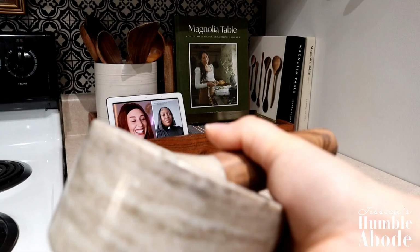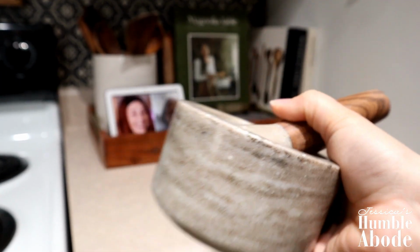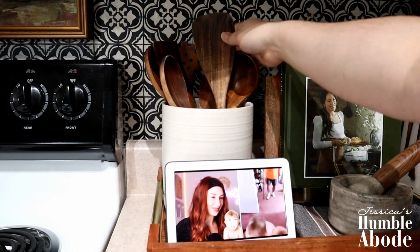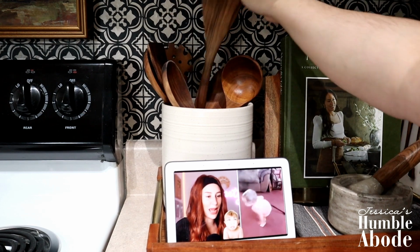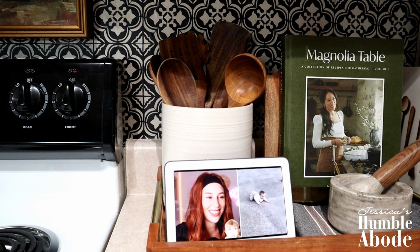And then that gray hand towel is from 2 years ago, and then my new mortar and pestle is going on top, so the grays kind of match each other, but that hand towel still has the pumpkin orange. And then I'm gonna add some fall spatulas into my utensil crock.